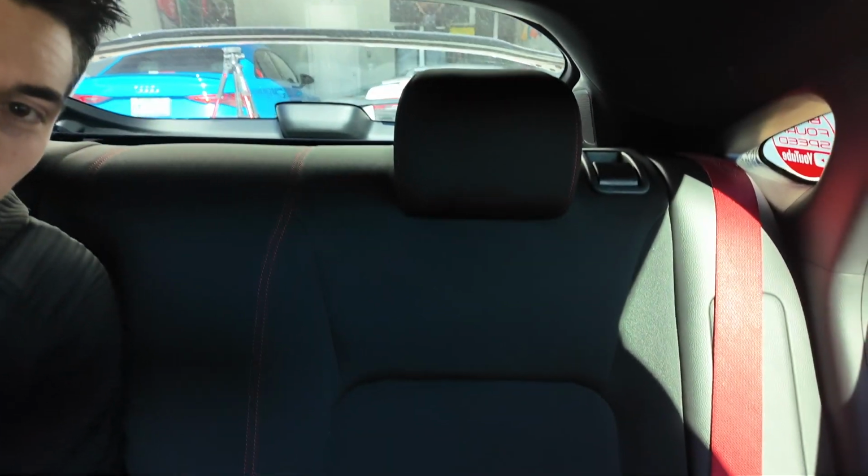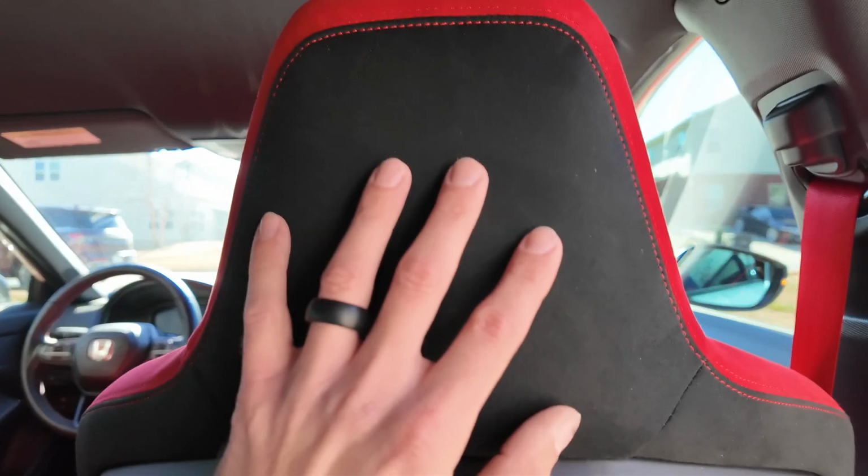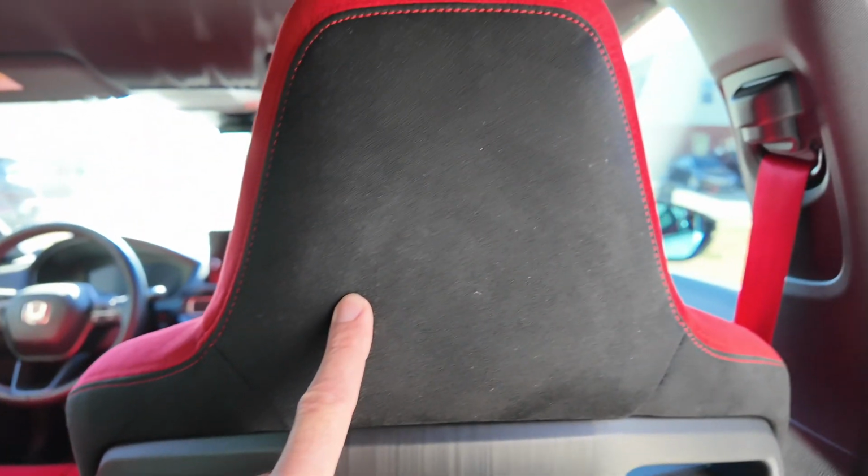But the weird thing is for this Type-R, again, this car's about 47 grand brand new. You get cheap fabric for the back, just basic black fabric. There is some red stitching in the red seatbelts, but first off, they don't match. So you have red and black, which kind of looks a little weird, and it's just a cheap material. You know, again, it's the price of your car. Why not give you something nice? On the back of these seats, you can see the nice micro suede for the whole backing. So why not at least give us the black micro suede?